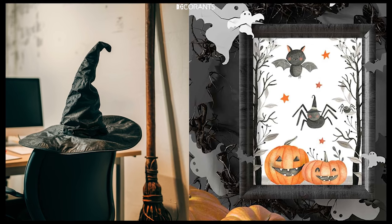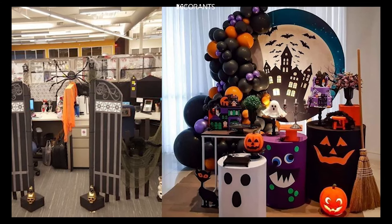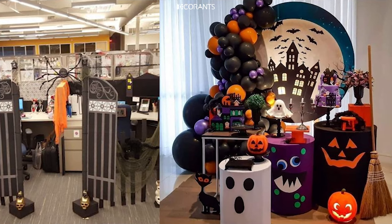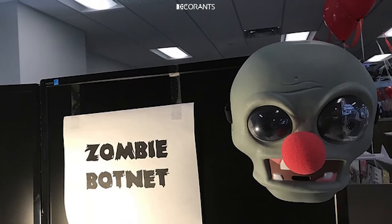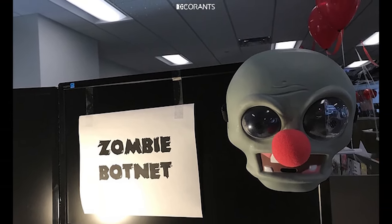3. Fake spider webs. One of the easiest ways to add some spooky ambience is by draping fake spider webs over your cubicle walls, around your office door, or across shelves. It's an inexpensive decoration that can instantly give your office a haunted feel.